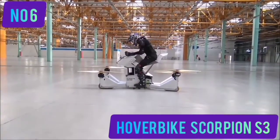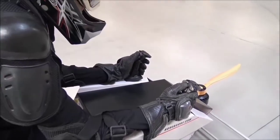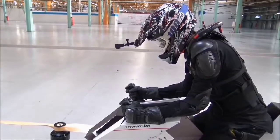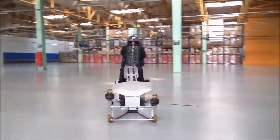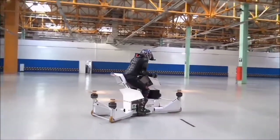Number 6 is Hoverbike Scorpion S3. A fully manned quadcopter for human transport. An electric-powered vessel which combines a motorcycle seat with quadcopter drone technology. The craft resembles a compact dirt bike in size and shape, with its frame based on a motorcycle concept.